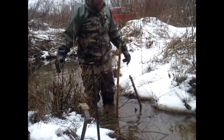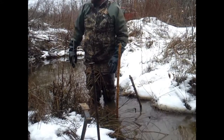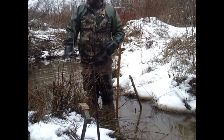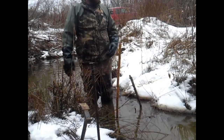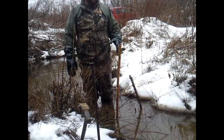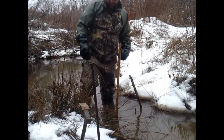Which I think we're going to be okay with this. I'm not actually expecting for this trap to be the one that catches any beaver. This is kind of like just a backup to make sure that I got every place coming into here covered. So hopefully I do catch a beaver here, but if not, oh well, at least this area was covered, good to go.